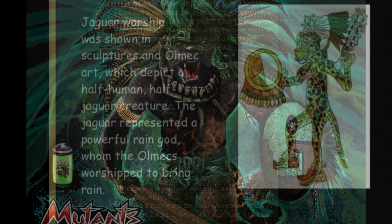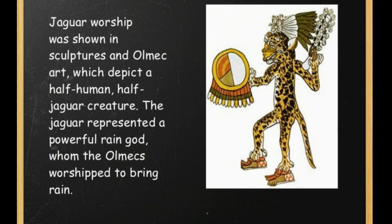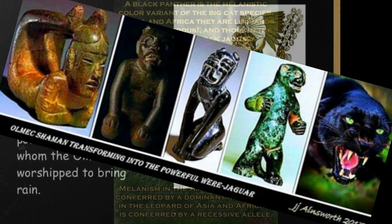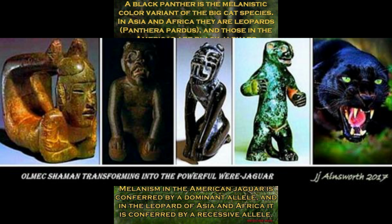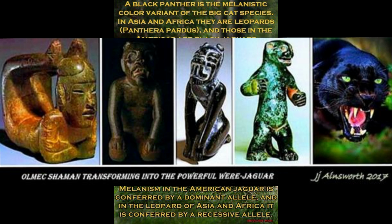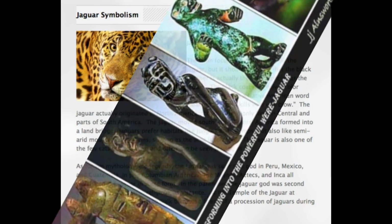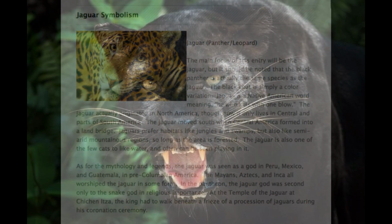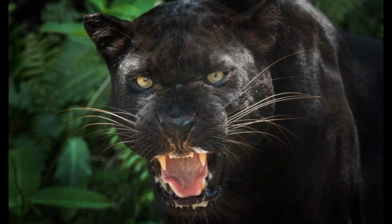What I want to show is where exactly in history, and what people can correlate regarding their religious views and traditions and gods, to the story of Wakanda and Black Panther in history. Jaguar is a Native American word meaning he who kills with one blow. That's what jaguar means.